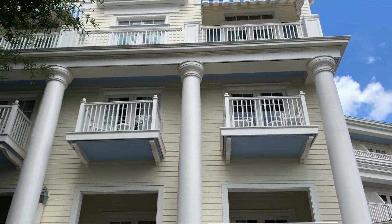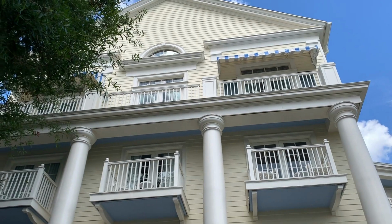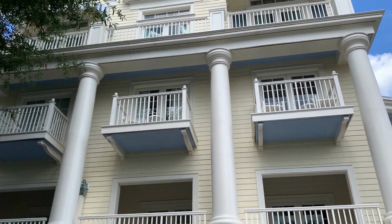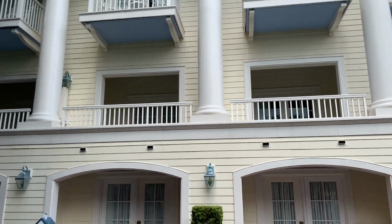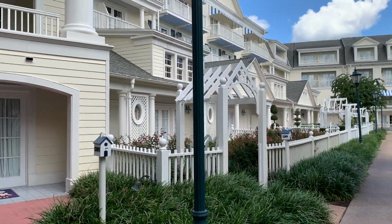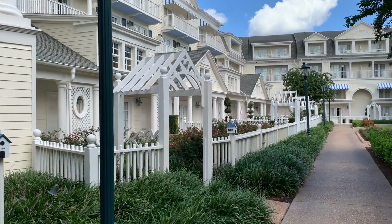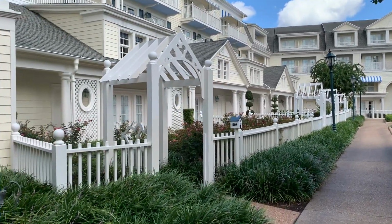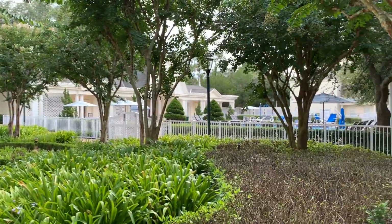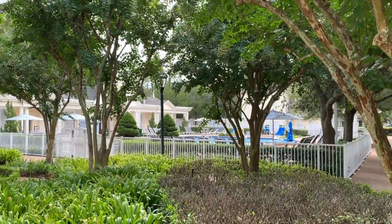In fact, that top balcony right there, that is where the club level lounge is. So if you're looking to take advantage of the club level lounge, you do have to go all the way back to the main building for the elevator, or go down to the far end over here and take the stairs. Also, over here on the right, before we continue, you can see is the quiet pool.